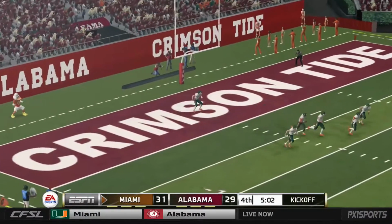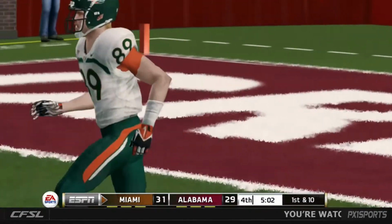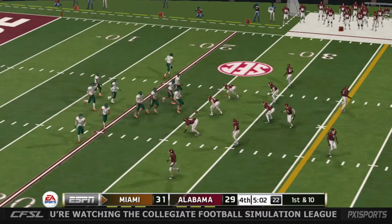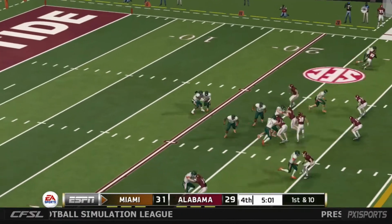So Miami still up by 2, going to kneel it in the end zone, and they'll start from their own 25. Alabama defense needs to make a play. Yeah, Alabama's going to have to get another quick stop like they did on the last one. Got to get the ball back. They're only down by 2 points. They're still in this thing.